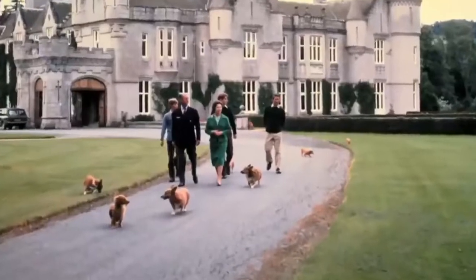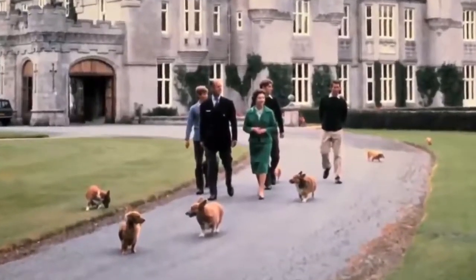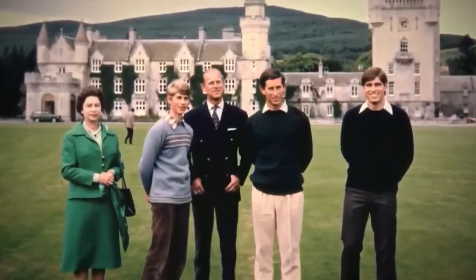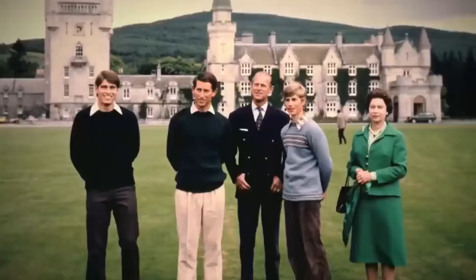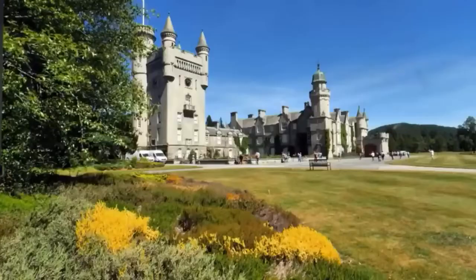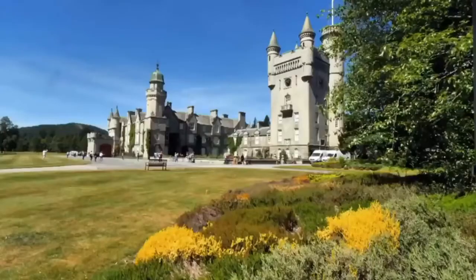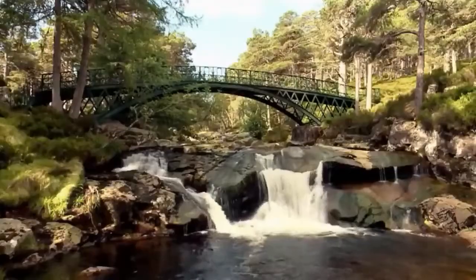They are woken to bagpipes in the morning. They are piped into dinner in the evening. They dress up for dinner in formal clothes. It's quite a rigid life, but between those markers during the day, there is enormous freedom. It's the one palace they can almost guarantee privacy, which is probably why so many royal relationships have blossomed there.